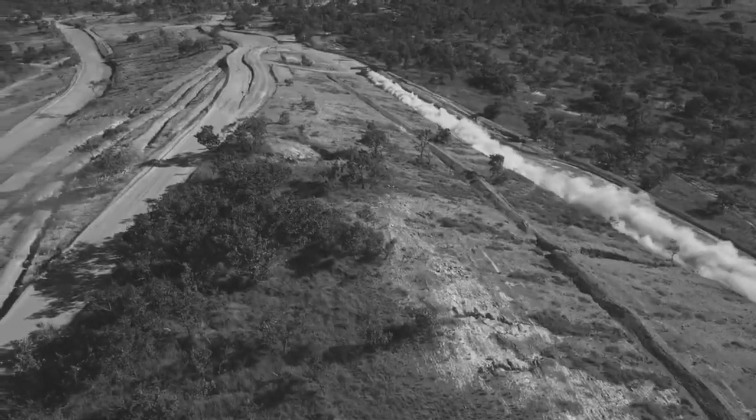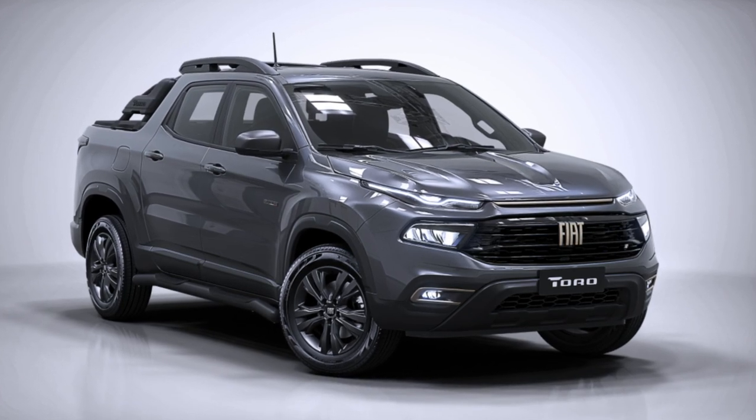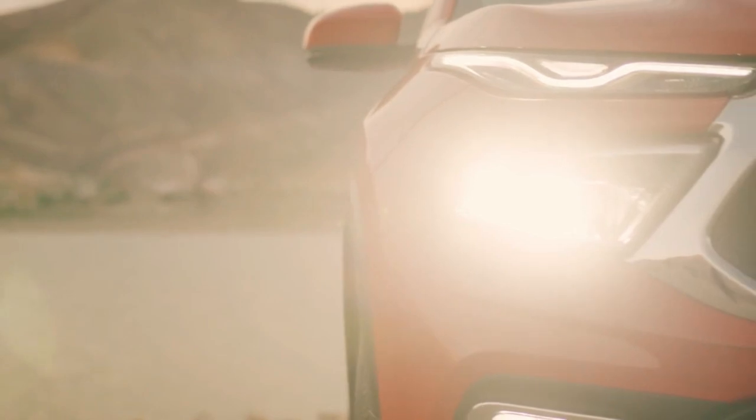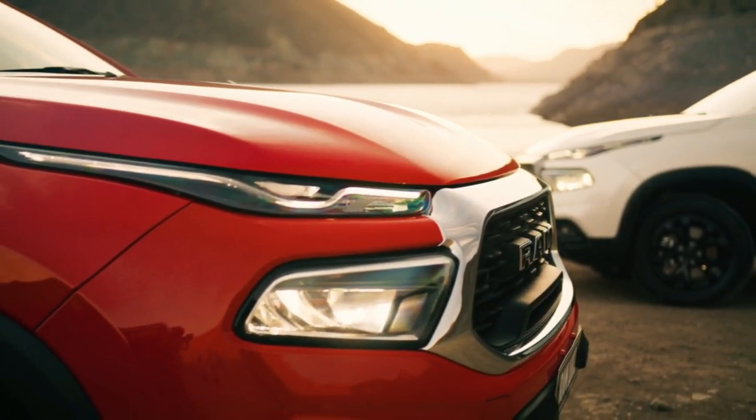Internally known as Project 291, the Ram 1200 is based on the Toro and was previously used in the United Arab Emirates as a rebadged version of the Fiat Fullback Mitsubishi Triton between 2016 and 2019.